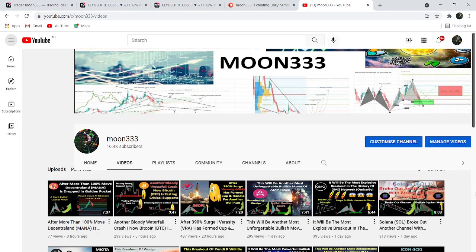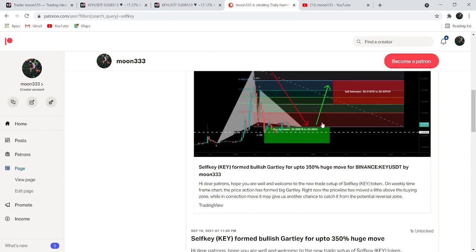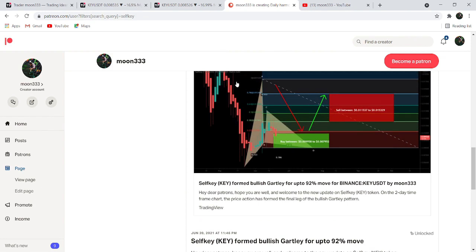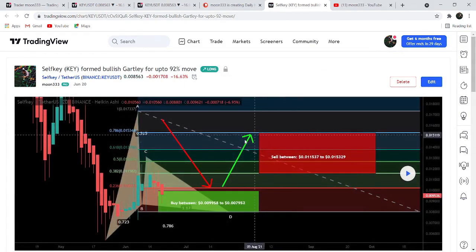Hope you're well and welcome to the new update on Selfkey token. After a drastic drop, the price line of Selfkey has completed another bullish reversal harmonic setup on the weekly time frame chart. And before this, I shared this idea for my members at the Patreon in June 2020 when the price line completed the final leg after a very big drop. And this was in fact a harmonic bullish reversal Gartley move on the 2-day chart.